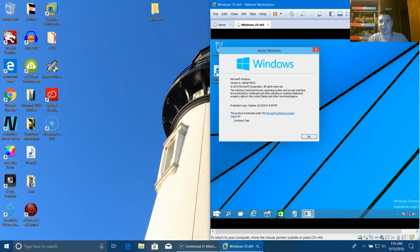Yeah, you have this back when. Of course, it expired back on April 15th of 2015, so if you're wondering why your build most likely doesn't work anymore, it's most likely because it time-bombed on you, so it won't work anymore.